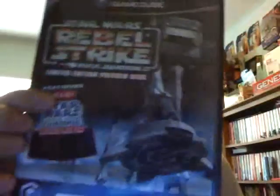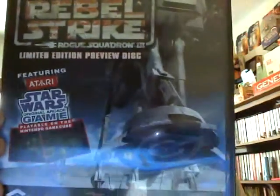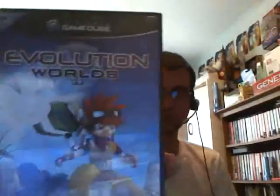I forget how much I paid for this one, but it is the Star Wars Rebel Strike Rogue Squadron 3 Limited Edition Preview Disc. The reason I wanted that too is because it's a limited edition preview disc, and it does have the full Star Wars Atari arcade game on it from back in the 80s. And it's got a Rebel Strike single player demo and bonus content including game trailers, concept art, and more. I have to hook up my GameCube to see what all is on there. And I only grabbed this without the booklet because every other person selling this on eBay wanted a lot more than this person.